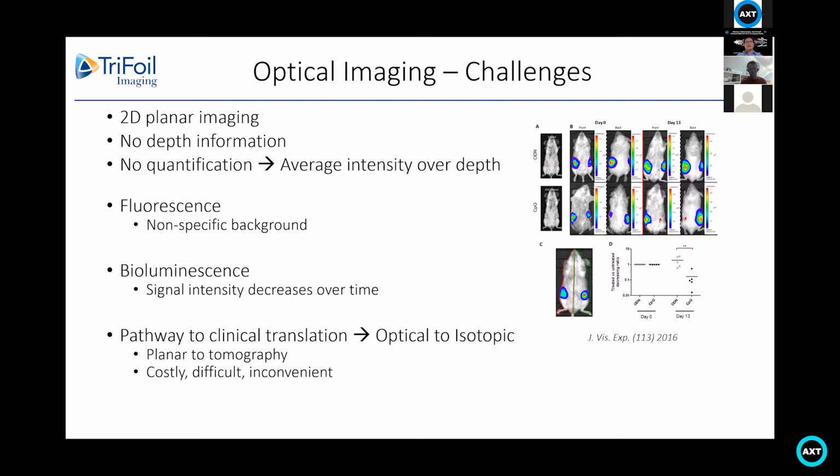And it's very difficult to differentiate where the source is coming from and what the difference is in these two signal types. With fluorescence, there can be a non-specific background that can include autofluorescence or presence of your targeting agent not necessarily going to the specific target and then visualizing the signal in other parts of the body. With bioluminescence, the signal intensity decreases over time.